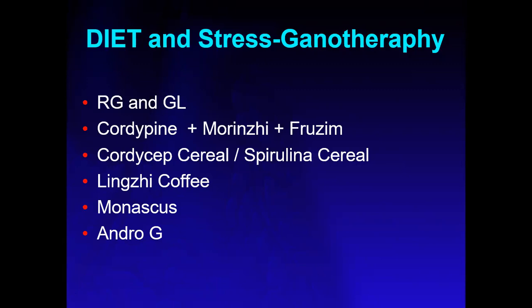Another case is Lingzi coffee. It will enhance the blood circulatory system in our body, remove the cholesterol from our body, thin the blood, and also balance the sugar level in your blood. So this product helps your blood circulatory system. Whatever toxins are in your blood circulatory system, it is very highly effective at removing them out from your body.